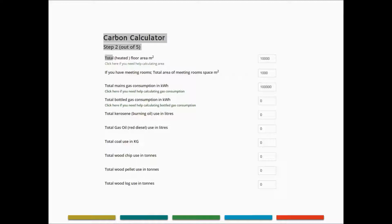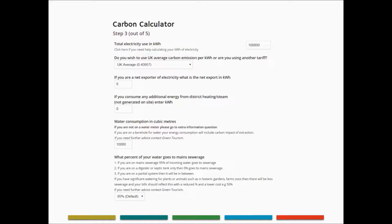And wood, we use the factors associated with DEFRA to do the conversion of wood into how many kilowatt hours that is and how many kilograms of CO2 impact that has as well. But I won't go into that. If you've got any questions about wood, just ping us a question through the session and we can answer it at the end. So if you're on biomass or other things, we can help you on that side of things.